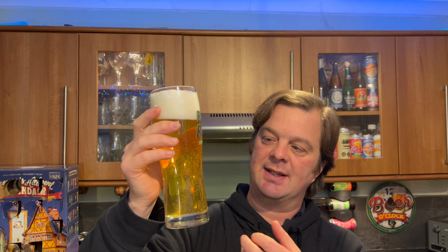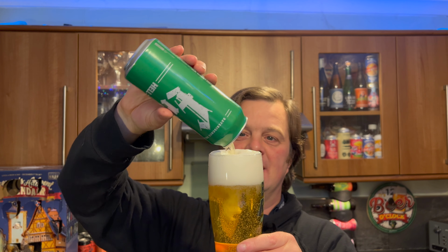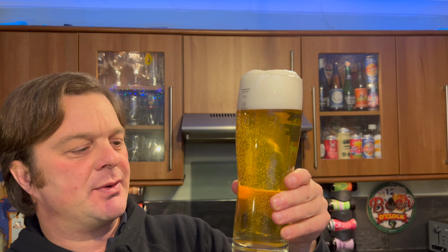The downside is after about 5 or 10 minutes, because the nucleated glass is creating that extra carbonation, your beer is going to go flatter quicker. So if you do use a nucleated glass, drink your beer a bit quicker, which is always a good excuse anyway, isn't it? Looks very nice, very crisp, very clear, light straw coloured beer. There's a little bit of light sediment floating around in the glass.